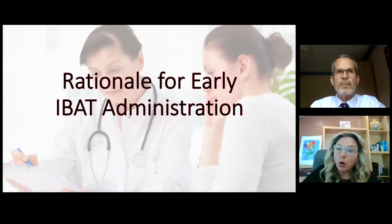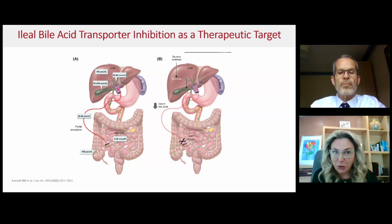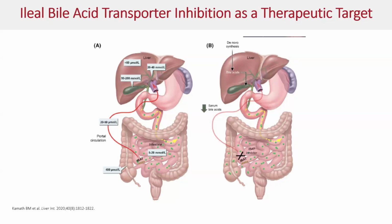So what's our rationale for early introduction of IBAT inhibitors? Well, let's look at the ileal bile acid transporter inhibition and its role. So we know that the majority of bile acids that are excreted are actually reabsorbed by this very specific protein located in the ileum, and it's called an ileal bile acid transporter. And the majority undergo this intrahepatic recirculation and return via portal circulation to the liver. When we're doing our biliary diversion surgery, we are trying to eliminate this intrahepatic circulation.